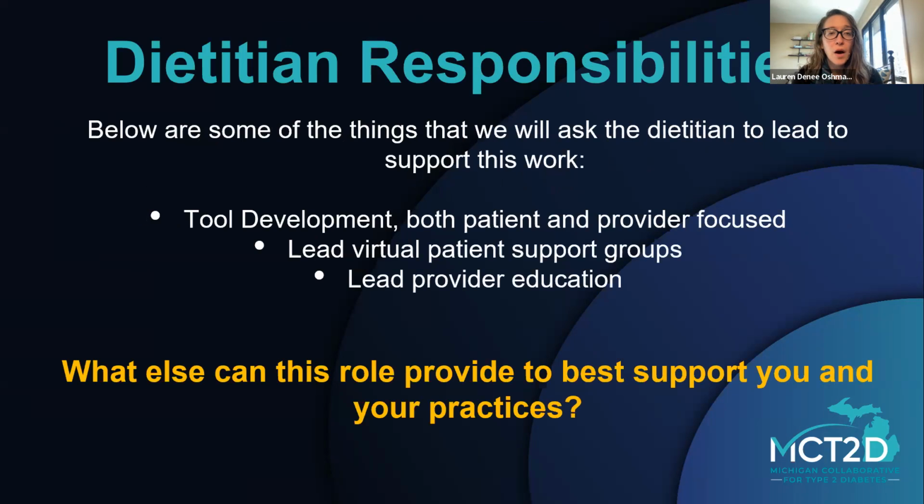So what we are hoping, based on your input so far, is to have our dietitian build tools, as we've been doing for our other initiatives, focused on patient tools, starting a low carb diet, and provider tools, giving that counseling. We're hoping that we might be able to set up some virtual patient support groups that could be statewide. We're hoping to meet the language and cultural proficiency of our patients. We're thinking there will be a great opportunity to do more provider education, maybe for smaller groups over the next year. And so if you would like to unmute and let us know, or just type into the chat, now would be a great time to let us know, or by email later on, what else you think that a dietitian might be able to do to help you with lower carbohydrate diets and MCT2D.